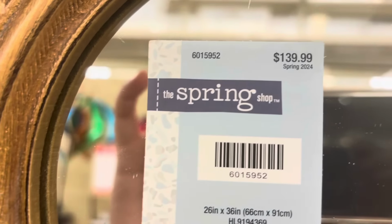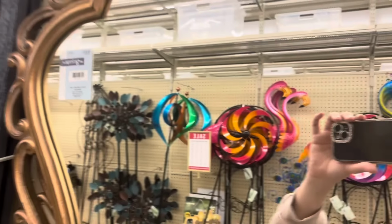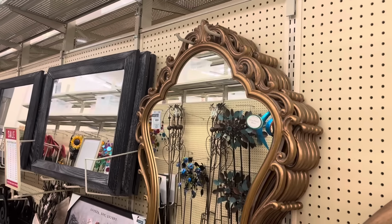I was loving all of these mirrors. These are all in the spring shop as well. I really liked that gold one. I thought it was really pretty.